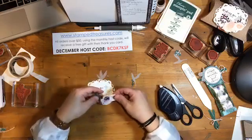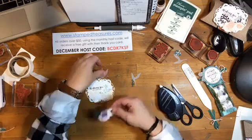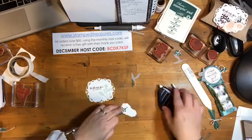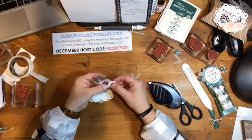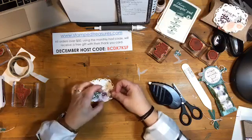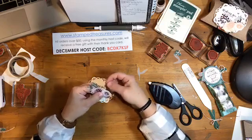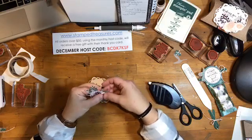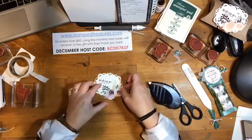Now I want the sprig to be on top of the vellum. So let's try that. And I want the big sprig to be on this side. And you may need to add more adhesive depending on where you're putting everything. So we'll do that. And then again, the sprig on top. Let's see how this is going to sit. So right about there. And I've got that upside down. And then we'll put this guy in behind here. And then we're going to pop that up on there.